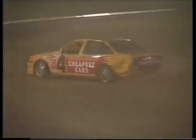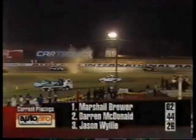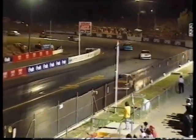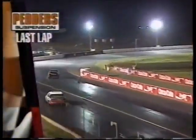Didn't interfere with any of the other cars, though, so if he can get it started, possibly get back out there again without bringing out a yellow. Well, Eddie Abel-Nisa's been in the wars tonight, and the Melbourne Cheapest car, number 4 Commodore, won't have a chance of winning. There is our leader, Marshall Brewer. There's Darren McDonald. Will he try and take the lead back from Brewer? We're not quite sure on the scoreboard, but it is Brewer coming across the line.